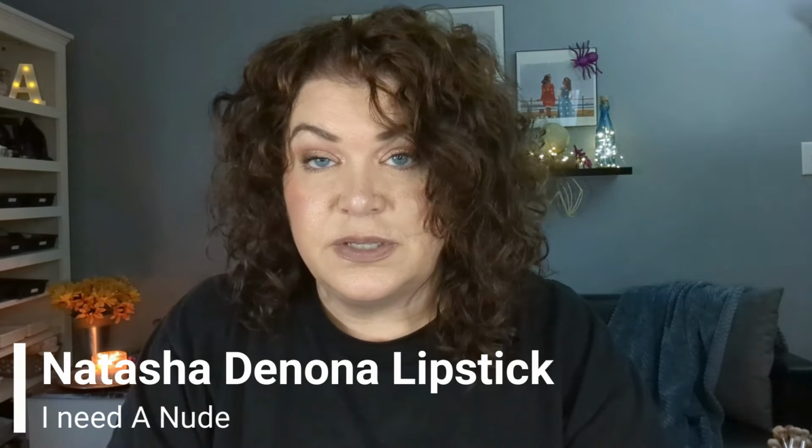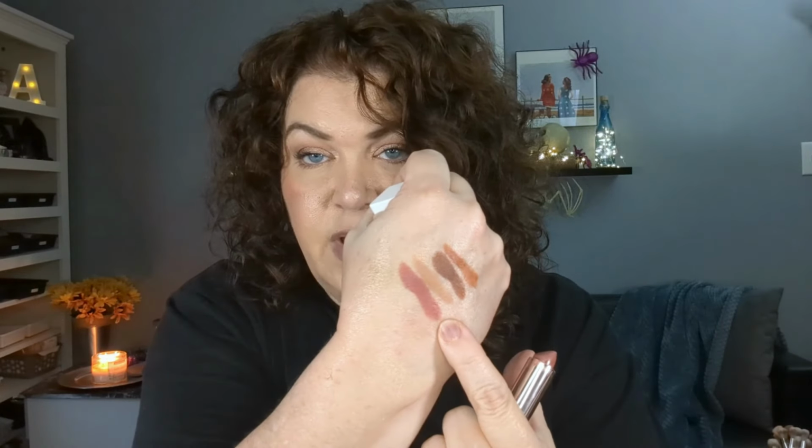I have the Natasha Denona I Need a Nude Bullet Lipstick. This is absolutely beautiful. And you know, this is very versatile. I can wear this with cool looks. I can wear it with warm looks. And this is what it looks like. And I got this from my friend Laura, the Bargain Hunter.